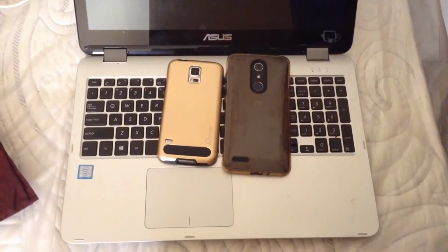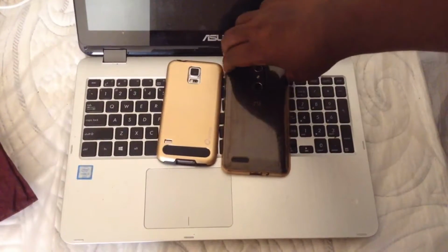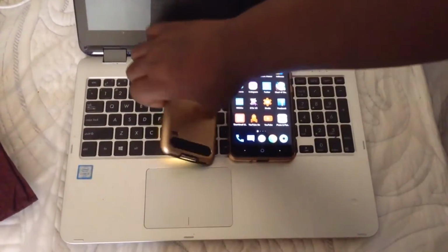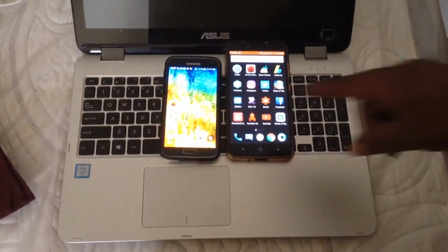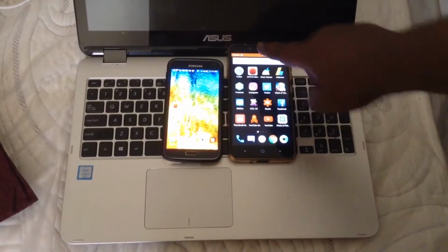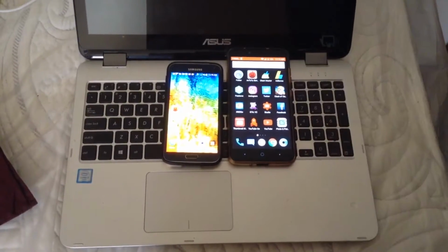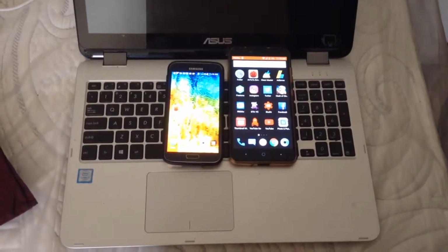Now both of these phones got rear speakers. I'm going to turn the phones around to the front to show y'all the front-facing cameras. The front-facing camera for the ZTE phone on the right is a 5 megapixel, and over here to my left, the Galaxy S5 front-facing camera is a 2.2 megapixel front-facing camera.